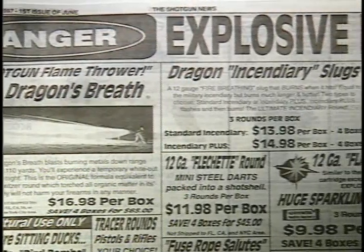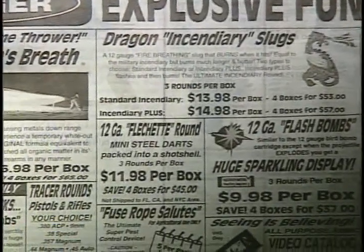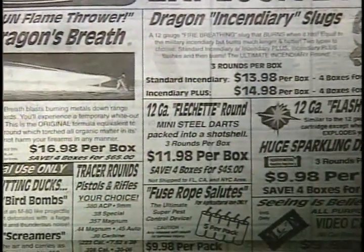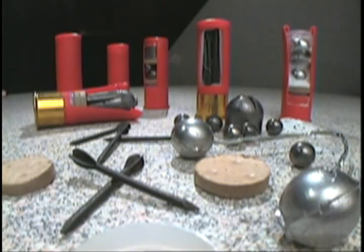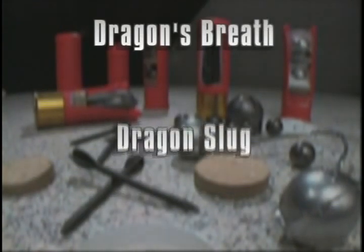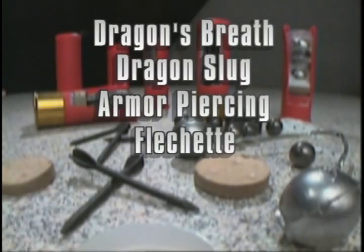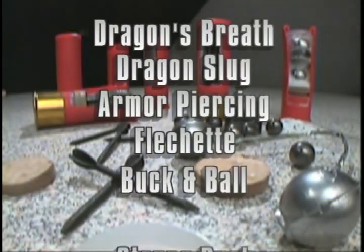There is a large variety of shotgun ammunition available to the public. Some can be found in stores, others through mail order catalogs. In this segment, we will explore some of the more exotic shotgun rounds. These include the Dragon's Breath, Dragon Slug, armor-piercing rounds, flechettes, buck and ball, and strung buck.